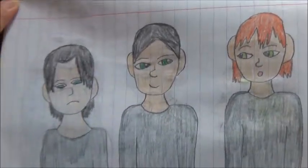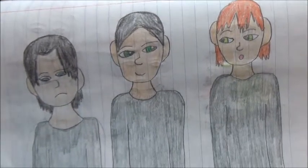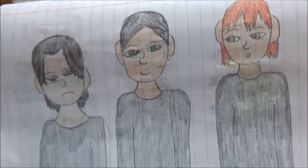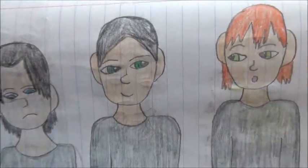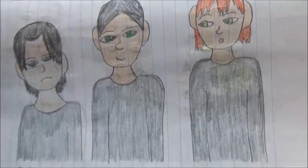And then, now these are from the story I'm currently writing. These are the main 3 characters in the story that I'm writing called Torture Troop. It's Ryan, Gerald, and Frank. That's sort of what they look like. I'm not exactly sure. That was my first time drawing them.